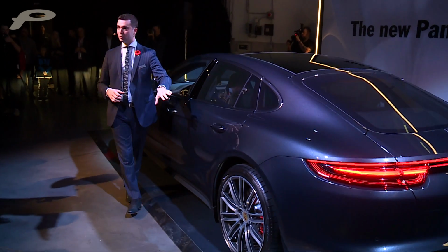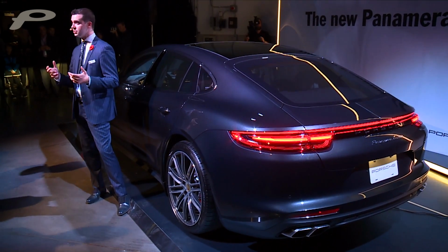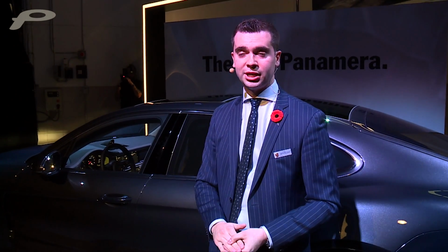So in the rear of the car we have rear wheel steering. The rear wheels will turn at the opposite direction from the front wheels at low speeds, making the car a little bit more agile when you're doing a hard turn. Now under the hood of this Panamera Turbo, we have a 4-liter V8 with 550 horsepower that can get 0 to 60 in 3.8 seconds.